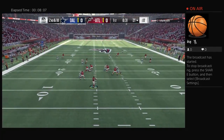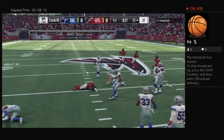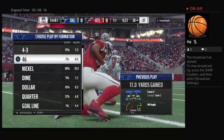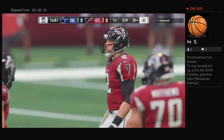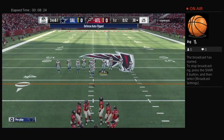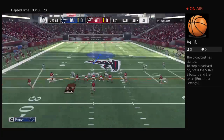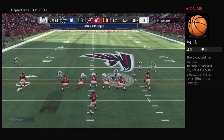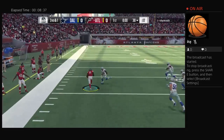From the shotgun, Ryan. This one complete to Devontae Freeman. And he'll be brought down shy of the 40 at the 38-yard line. That one good for 17 as they're set up better now for 3rd down. Defense has to stand tall here, 3rd and 1. From the gun, it's Ryan. Throwing the out route incomplete.